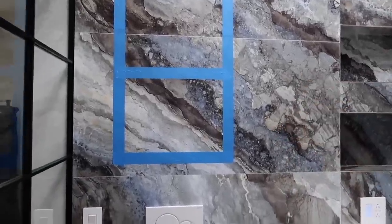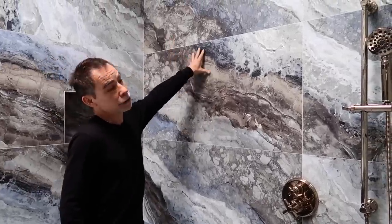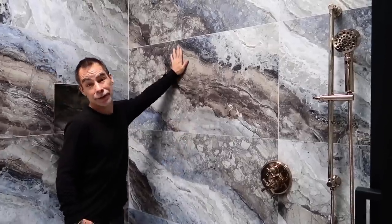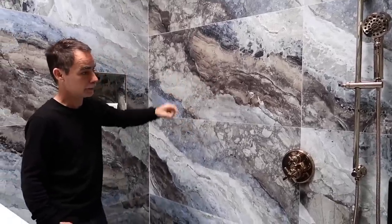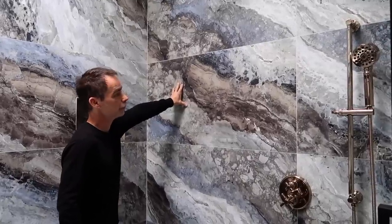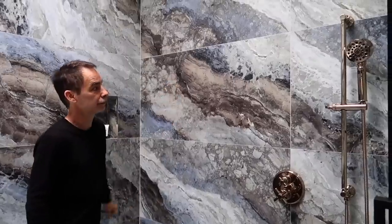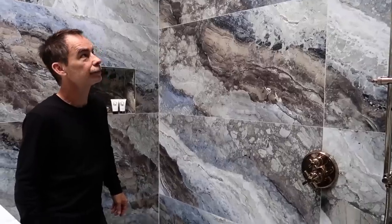We went with these large format tiles, which you obviously can see. The larger format tiles make it look so much more luxurious. Plus, it's easier for the installers than installing the smaller tiles. This is 4 feet by 24. Okay, so it's 24 by 48. Right. So it's a really inexpensive way, like Michael's saying, to make a bathroom look expensive.